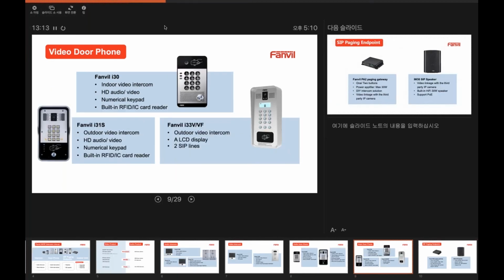Yeah, so you can see the very similar design. Actually, for many Fanvil products, when we develop them, we use the same housing but different performance, such as audio intercom or video intercom together.